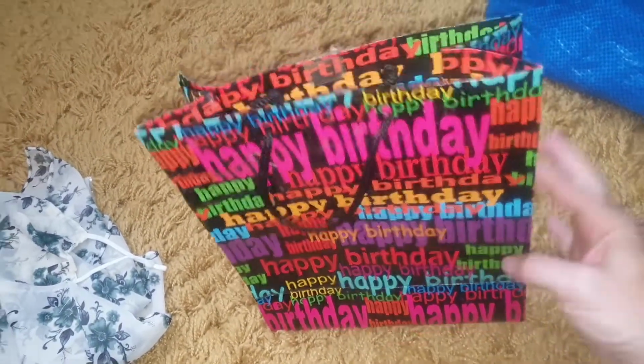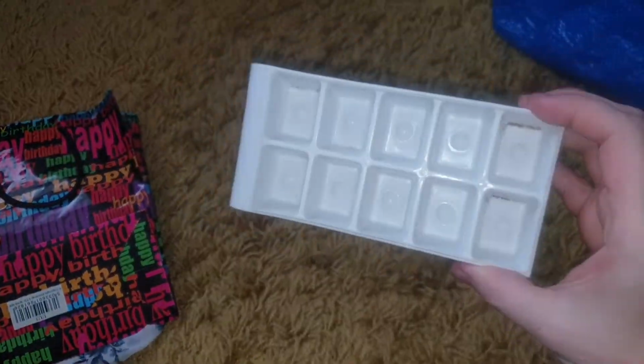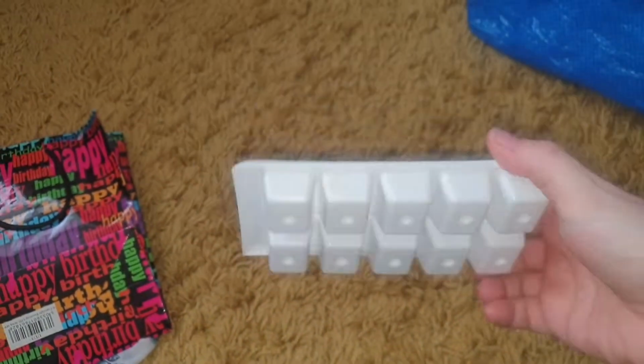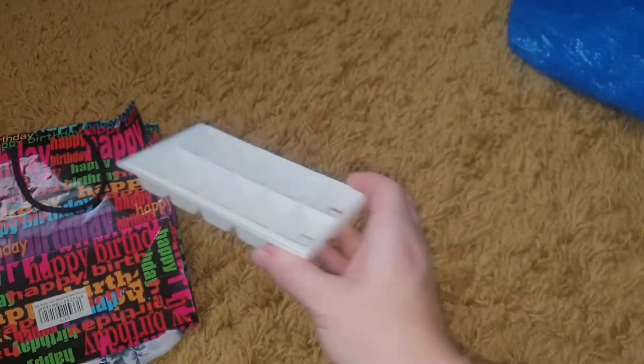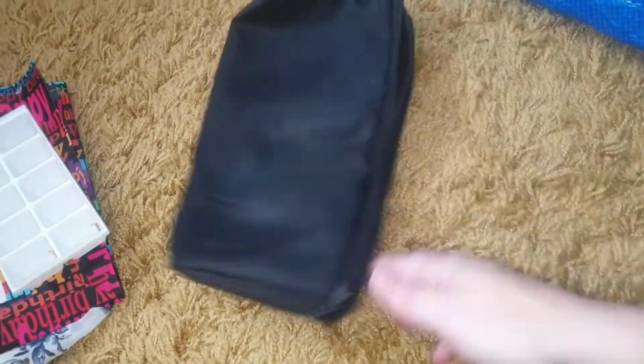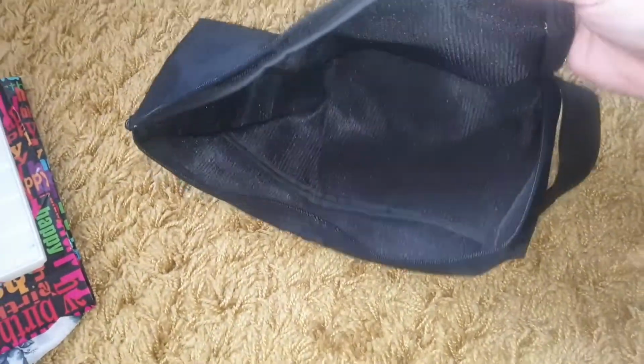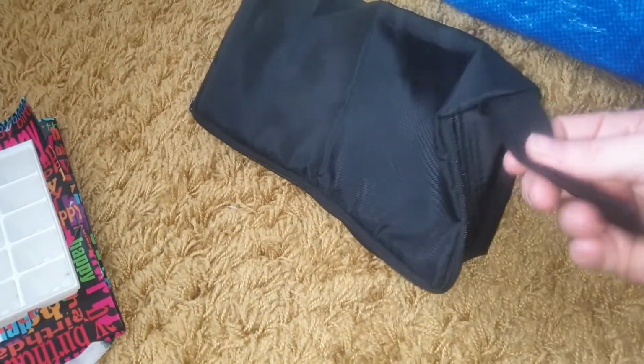Right. We have this happy birthday bag, which I can reuse. Look, perfectly fine to reuse that one. And they just chucked it away. So that's good. We've got this ice cube tray. Oh, needs a wash. But you can never have enough of those, so that's good. We got this bag, which is just like a wash bag, but also like a shoe bag for when you go away and put your shoes in there. So that's very handy.